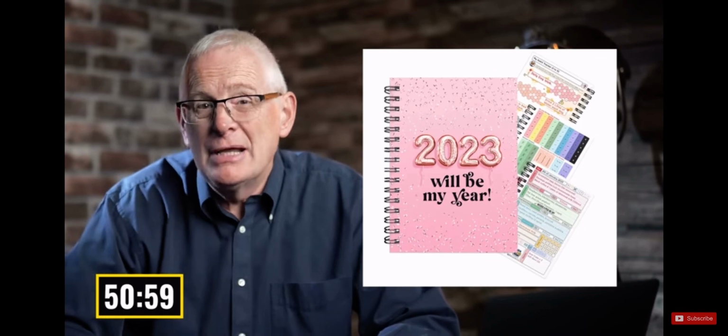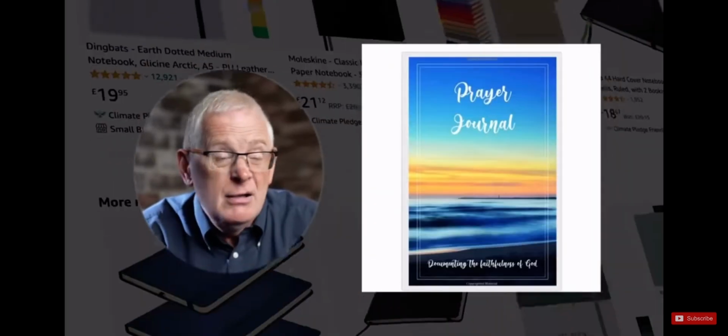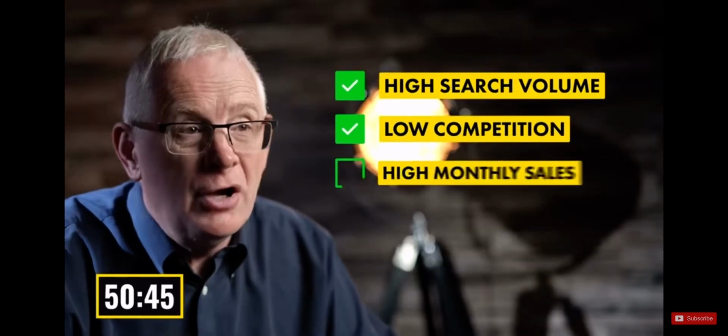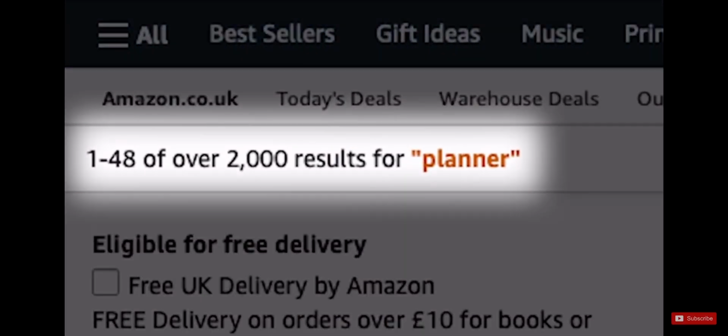This should do well all year round, as it isn't seasonal like a 2023 New Year's planner, for example, and won't become outdated. There's a lot of other evergreen book options too, such as manifestation, prayer and dream journals. It's probably a smart idea to make sure the book you sell has a high search volume, low competition and high monthly sales. Saying this, there are a lot of competing products when it comes to selling planners.